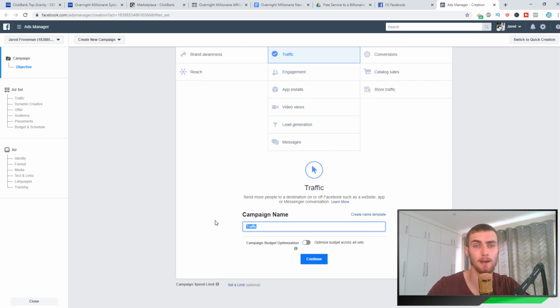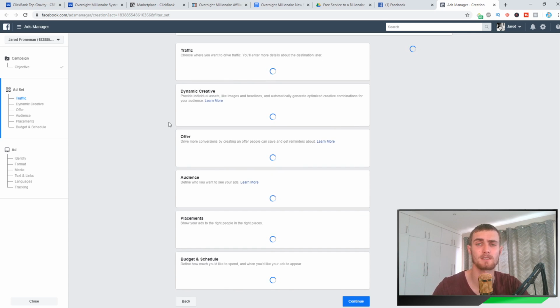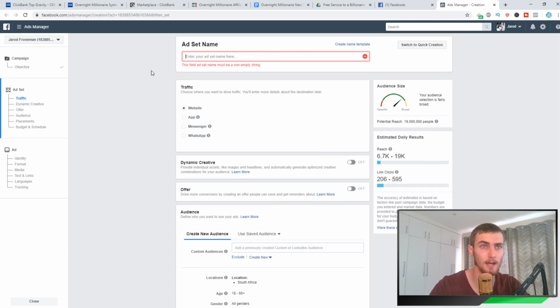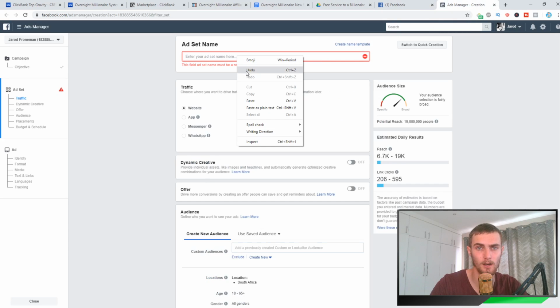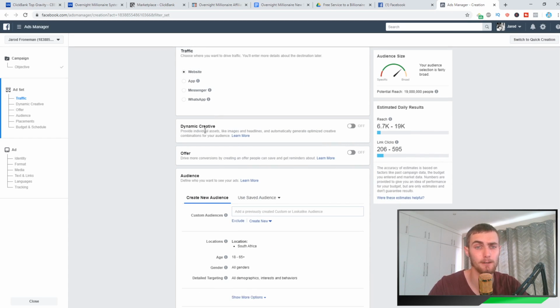So you can see here the campaign name. Let's call it the Overnight Millionaire System. In this case, there we go, and we can click on continue, and now we're going to select our traffic type, any other specific settings that the ad needs. You'll see you then want to create your ad set name. So let's literally copy this, Overnight Millionaire System, billion dollar Virgin, Wesley Virgin, and you can see the traffic is going to be a website.